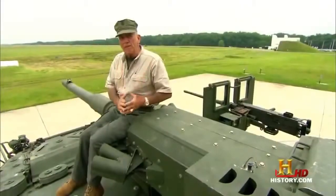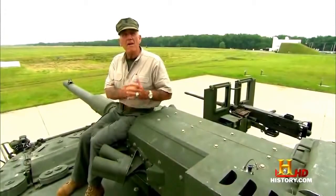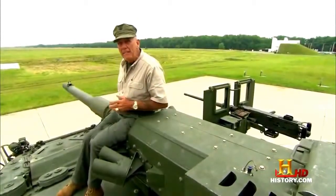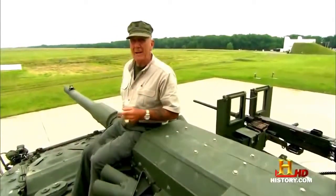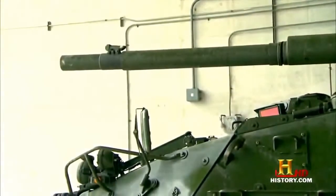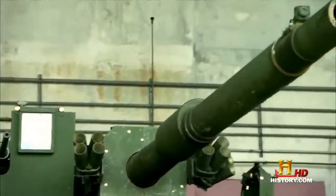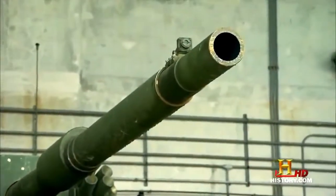The Stryker is built for speed and mobility, and that is a fact. With the amount of firepower it brings to the fight and this 105mm cannon I'm sitting on right here, hey, that's what separates the men from the boys. The 105mm is the biggest gun ever fitted to this type of vehicle. So, let's put this baby to the test.